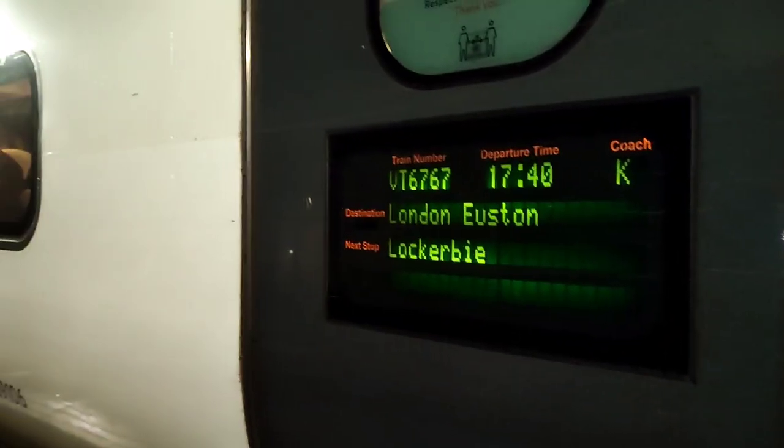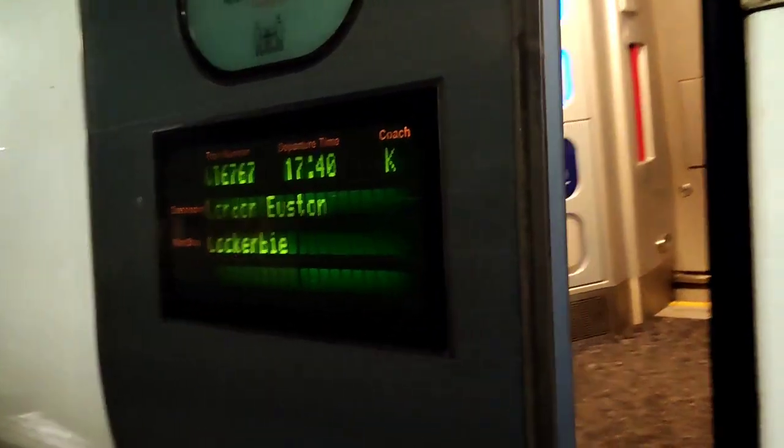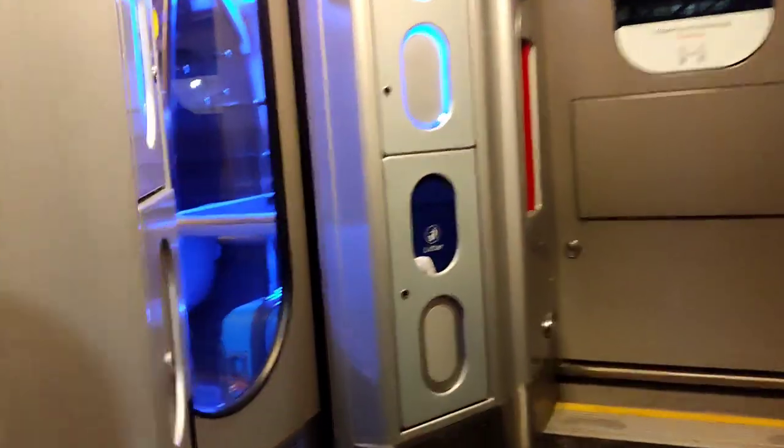Let's hop on board and take a seat. I have a reservation for today, seat K14, but this was in a table of four sitting with two strangers, so I decided to take K4, an unreserved backward-facing window seat, on the duo side of the train.